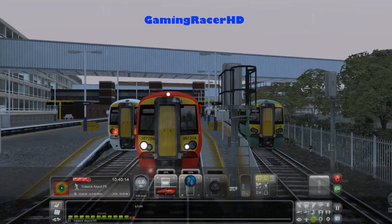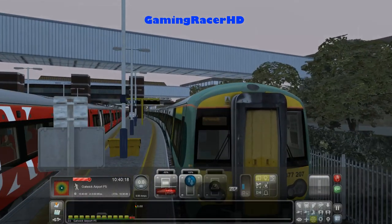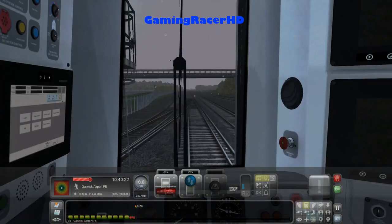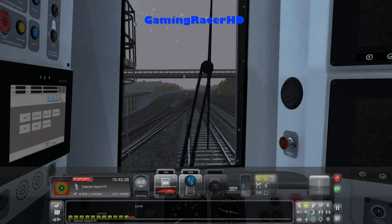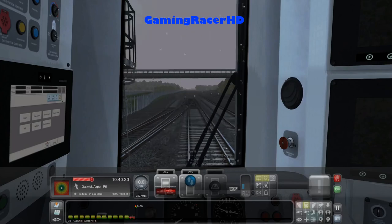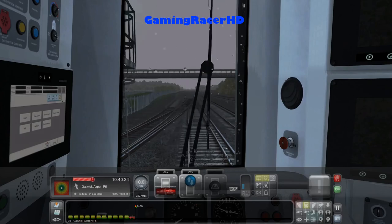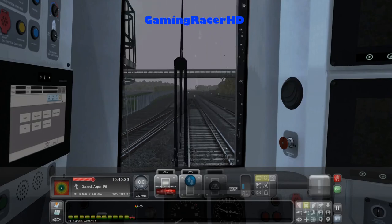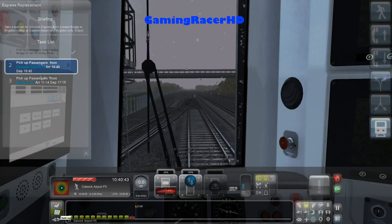And just as that arrives, the Portsmouth service departs. Now this train is going to Portsmouth, so it's probably going via Three Bridges towards Horsham and all the way to Portsmouth. So we should be going first, because it will need to cross tracks once we get to Three Bridges. So we'll go via Horsham towards Portsmouth. And we should be departing very soon.